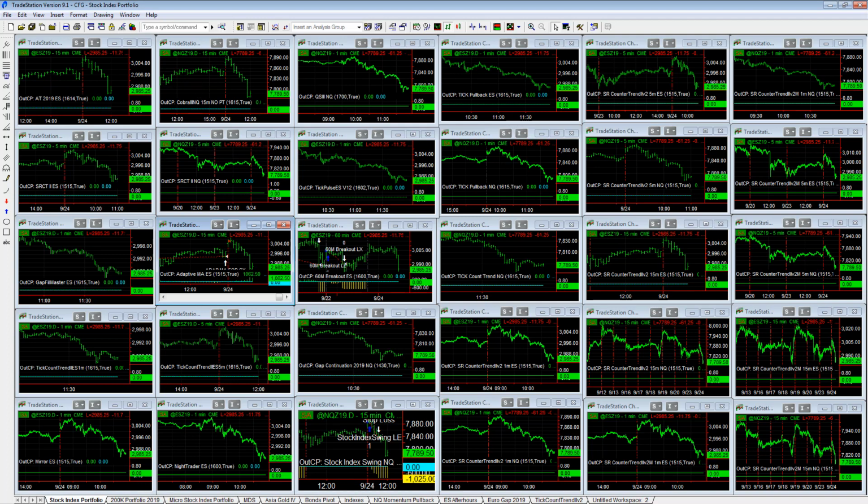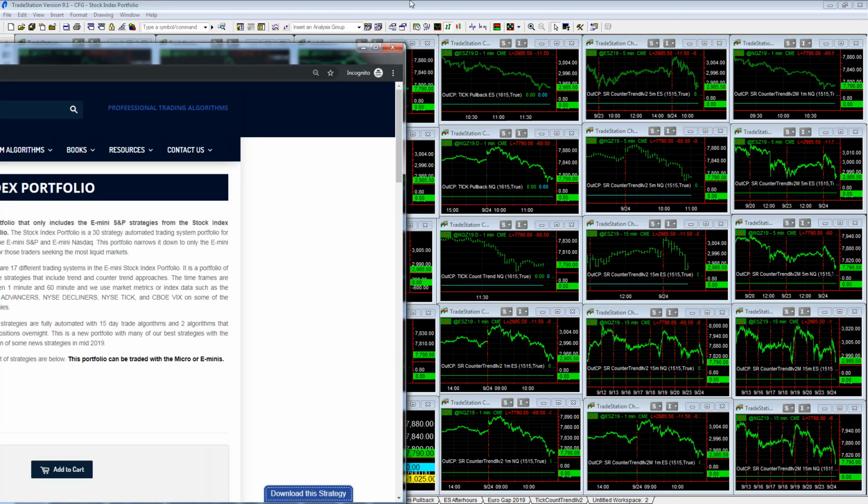But what's interesting is I've seen a lot of what I consider permabulls say be cautious here, and I haven't heard them say that in a long time. So anyway, let's take a look at the stock index portfolio, E-mini S&P.